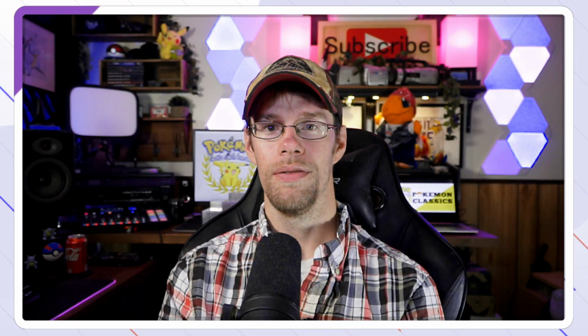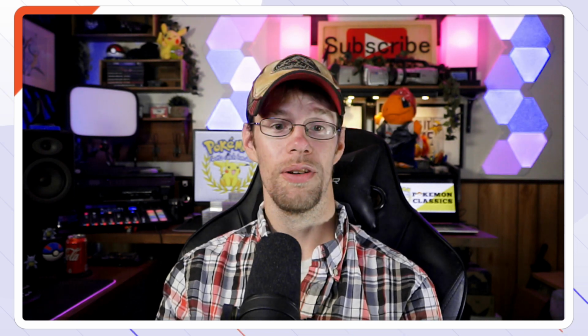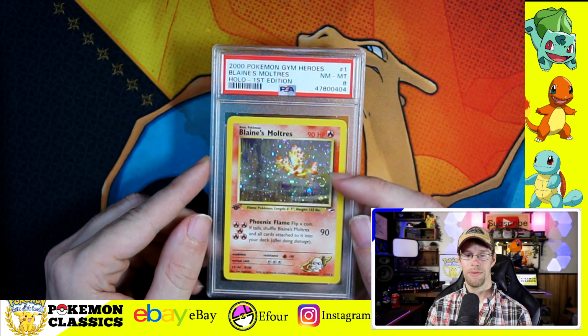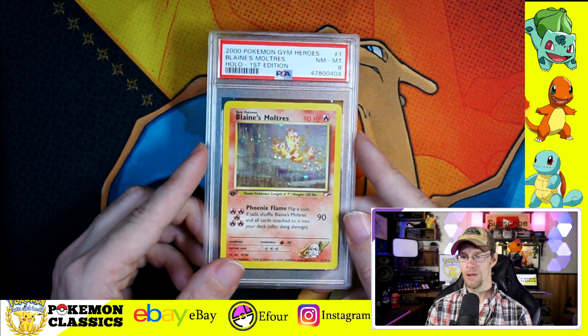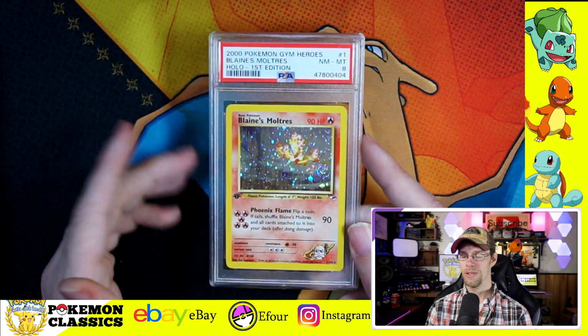That's going to do it for the Team Rocket cards and the Fossil cards, so next we're going to shift into the gym sets, and these are some of my favorites. Speaking of which, let's start with an iconic card that happens to have a swirl, and that's Blaine's Moltres. One of the best artworks, I would argue, in Wizards of the Coast. And this one got a PSA 8, which is a really solid grade for this card.